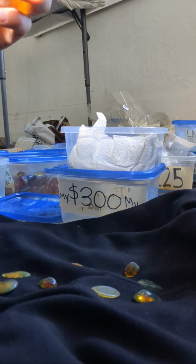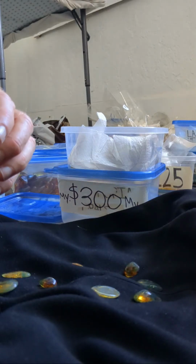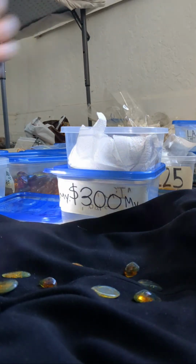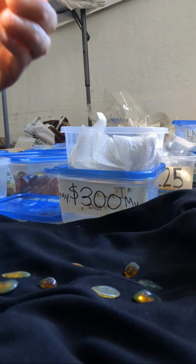Ooh, blue with flow lines. Haven't seen that before. That's definitely going to be worthy of investigation. It's a smaller piece as well. No, 1 gram, so $50. Brandon Fraser taking this one. Interesting piece.